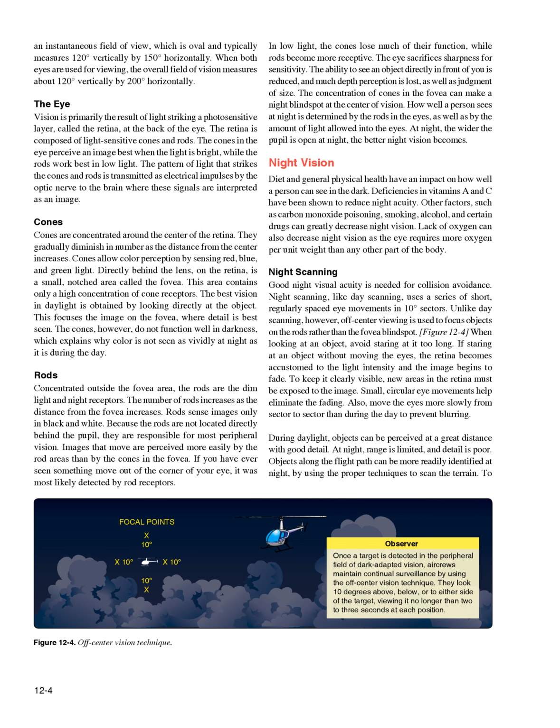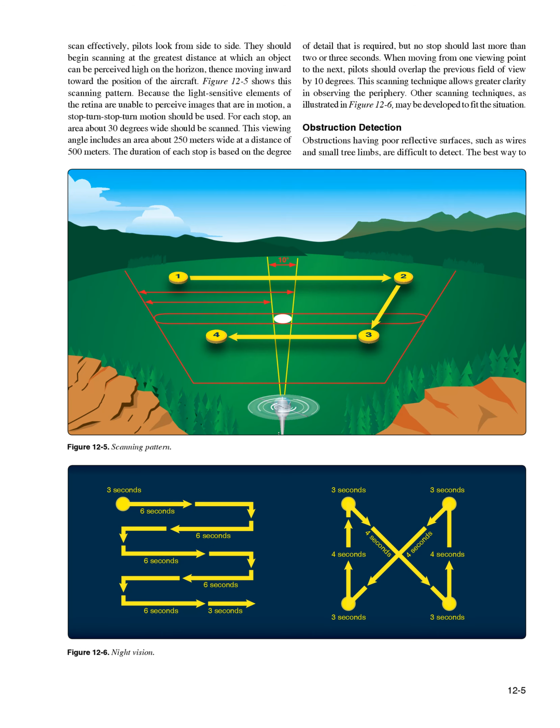During daylight, objects can be perceived at a great distance with good detail. At night, range is limited, and detail is poor. Objects along the flight path can be more readily identified at night by using the proper techniques to scan the terrain. 2. Scan effectively. Pilots look from side to side.